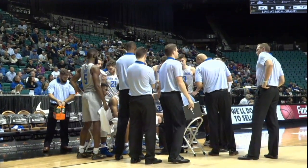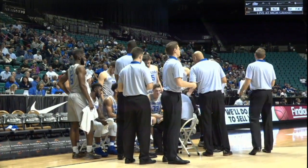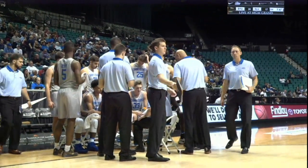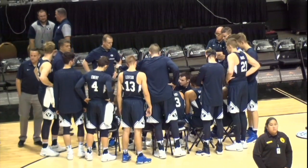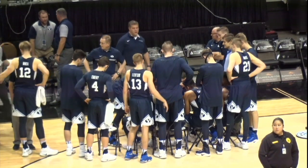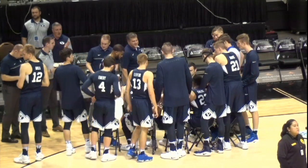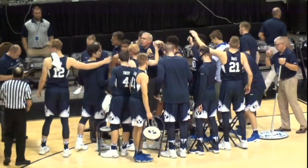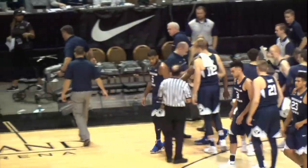And together, this Lone Peak 3 for BYU, Emery, Hawes, and Mika, together they are averaging a combined 48 points per game for the Cougars, and thus far unable to get on track, although BYU now outscored 17-9 following that opening 11-0 run. We'll see Travis Ford using a lot of bodies. He'll go about 8 deep on that bench, averaging 10 or more minutes.